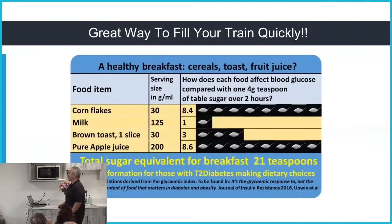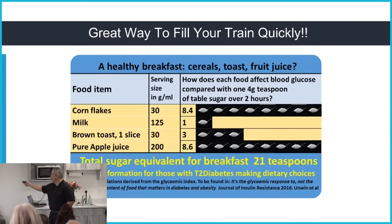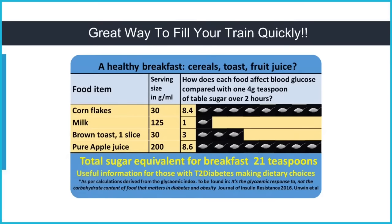So how do we fill up the train quickly? The pointer doesn't work on the TV, but you can see this is the American Diabetes Association recommended breakfast, and that's 21 teaspoons of sugar for breakfast. Total disaster waiting to happen, right? So where's all that sugar going? This is just cereal, non-fat milk, a piece of brown toast with no butter, and some juice. Like, how long is that going to fill you up?